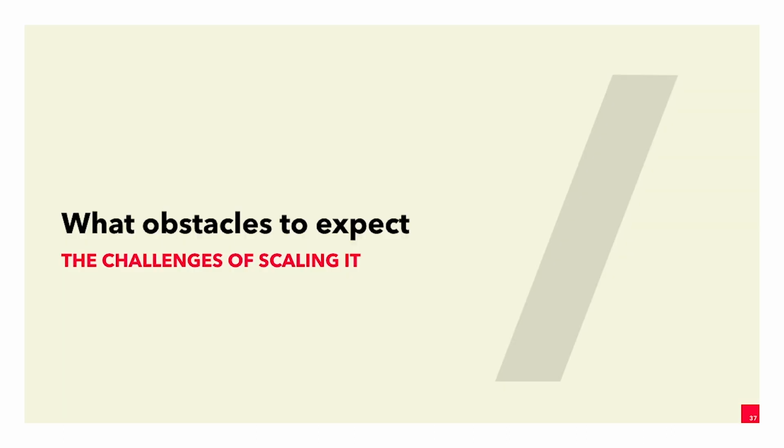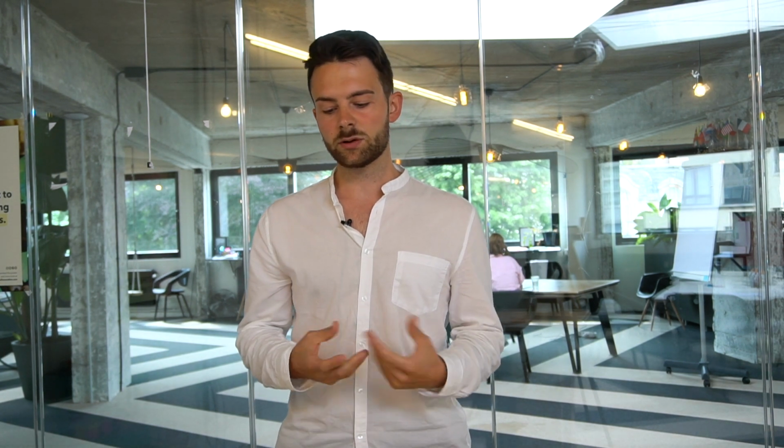So finally, what obstacles to expect when you try and scale this methodology through the organization? This is relevant especially if you're new to design sprints. I want to tell you right away that doing design sprints will not solve all your problems. However, it's a very good first step. Why is it a good first step? Because you get both very tangible results and you're showing management, colleagues and employees how to work in a different way. However, when you start and scale this process, you often encounter two main obstacles.